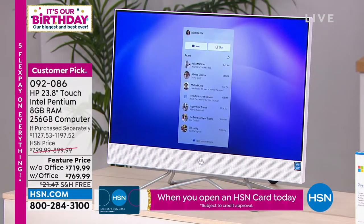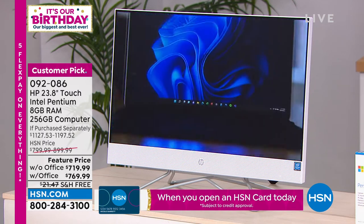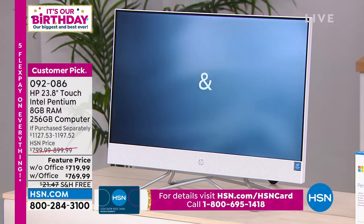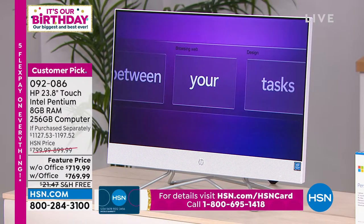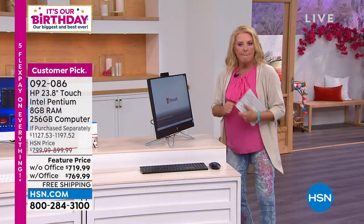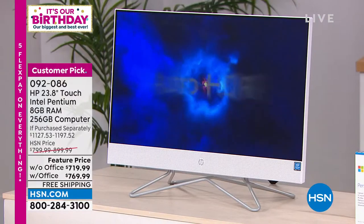So those of you who are saying, I want to upgrade, I've been waiting for a new desktop, you know what, my laptop doesn't really do it for me, it's not quite big enough, then please grab this one while you can. I got an update for you. My producer Rocky is going to tell me something. Oh, geez, okay, let's take a quick look. Prince, I'm going to walk over here real fast.